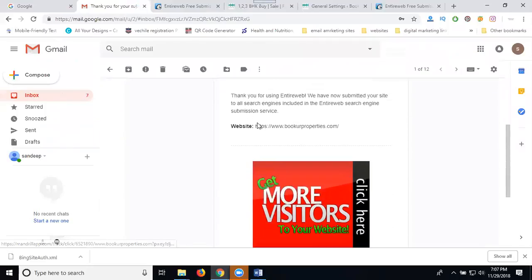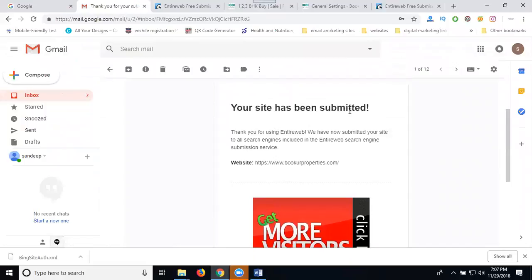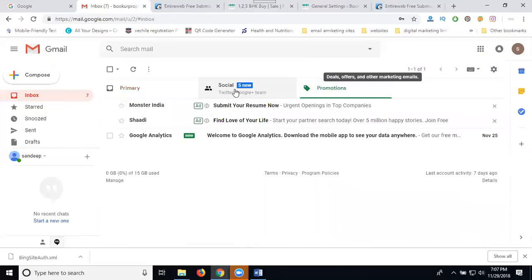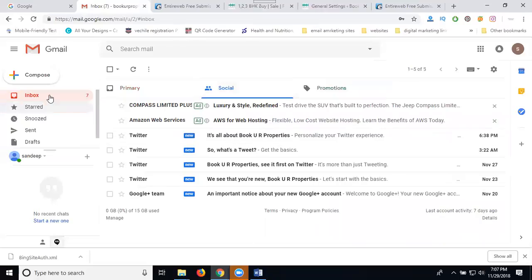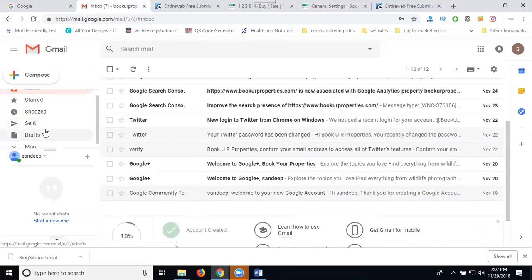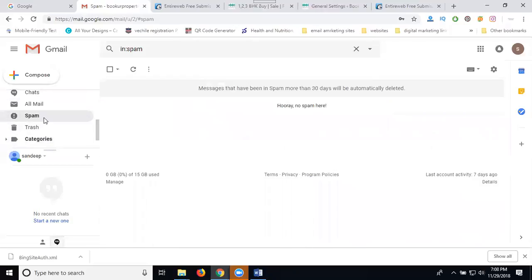See this one. The site has been submitted. The indexing will be done within 24 hours. Sometimes you get mails at your mail IDs. Check the mail IDs and confirm your mail options. So check your spam mail also. No mails.